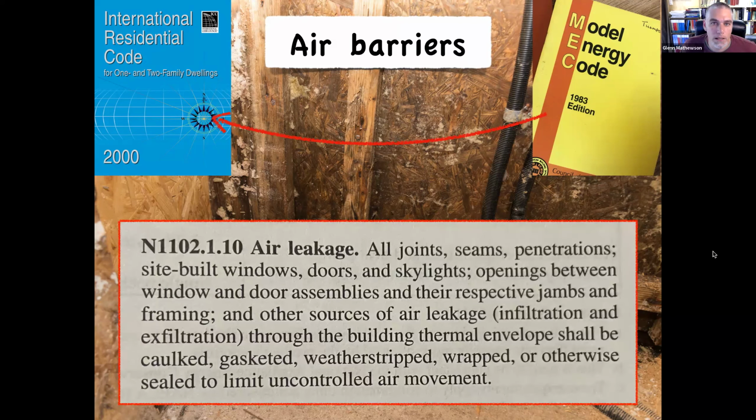We can look at the air leakage back in that time, and if we read this, what we'll notice is it's the same as today. It's speaking about air leakage through the assembly, completely through the assembly, from the cold outside to the warm inside. As long as it doesn't get through the whole assembly, you're good. But no discussion about the air that gets into the assembly, right?